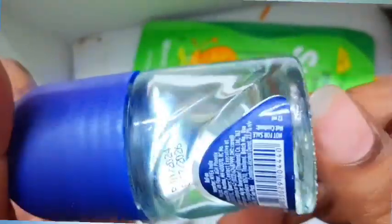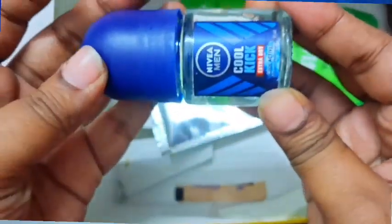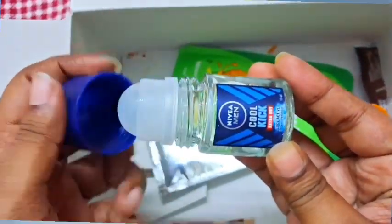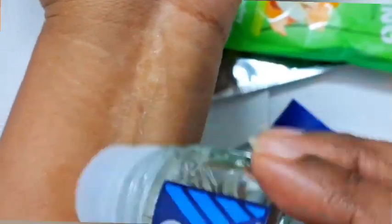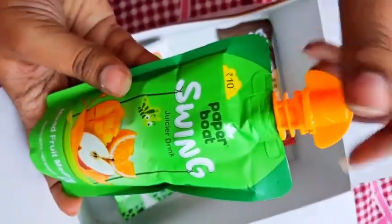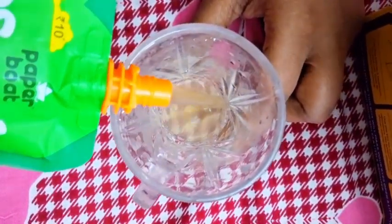Next item is roll-on. This is Nivea roll-on. This is exclusively for men. It's a cool kick. You can try this underarms if you want to get rid of sweating issues. Okay, not only free gift is available, you got Zepto free cash also after placing the order.